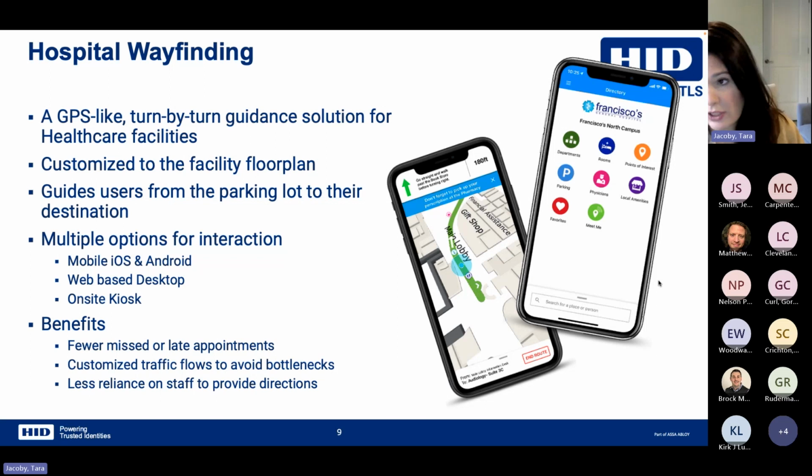And we have a number of features along the consumer journey, as I mentioned, from home to appointment and then departing. The solution's available on both iOS and Android, as well as a web-based pre-planning desktop tool and an on-site kiosk.